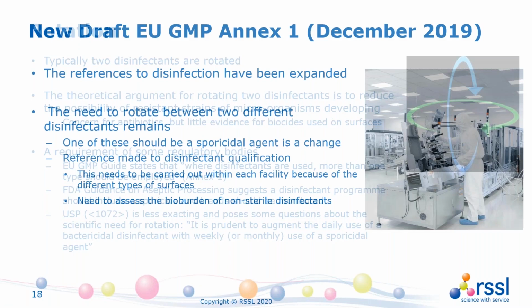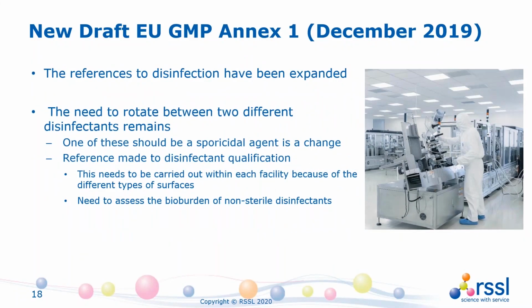So speaking of the revised Annex 1, this is obviously the subject that we went into at the beginning of this series, but it's notable within that the references to disinfection have been substantially expanded. Rather than covering less than half a page, it now extends to about 3 pages. The need to rotate very much remains, but there's now the requirement that one of these should be a sporicidal agent. Cleaning is given much greater prominence, particularly about the risks of residues remaining and the importance of removing those residues. There's a big emphasis upon disinfection qualification.